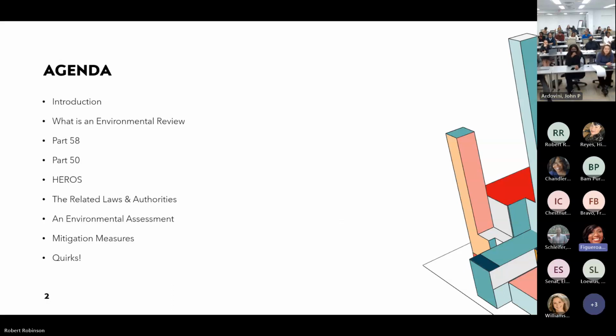So we're going to keep this as broad as possible, while also making sure you have a good baseline for a more intensive training in the future. So what's on deck here? We're going to start off with talking about what an environmental review is, why it's important. We're going to run through the regulation governing the review process, including who does what and when. We're going to discuss the HEROES platform, where we look at these reviews and learn how to navigate it. We'll touch on the related laws and authorities that need to be addressed. We'll show how an environmental assessment looks and what's required. We'll look at acceptable mitigation measures, and finally wrap up with some of the common quirks in the process and how we navigate them.